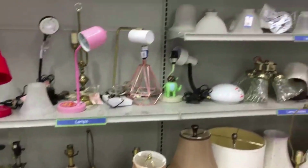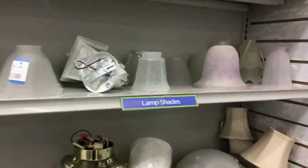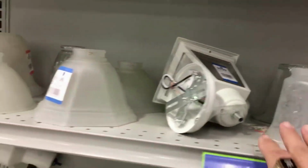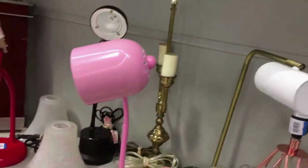Well, you know, the lamp department is one of my favorite departments to visit. And I sometimes find real treasures. That is a reproduction, so I don't need that.